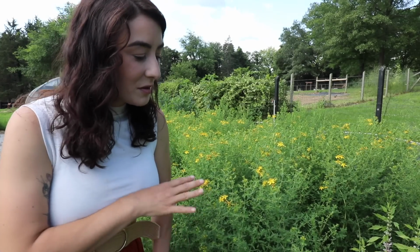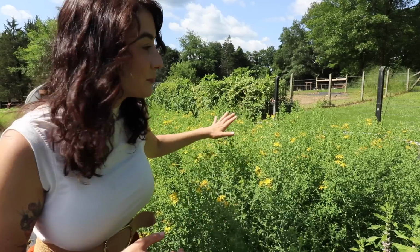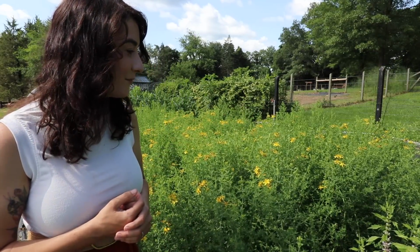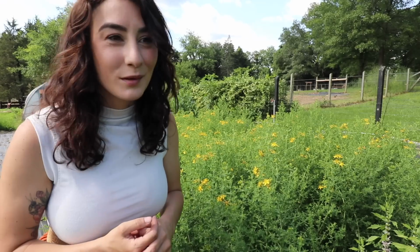I do want you to be mindful though, with every plant that I talk about, there are contraindications, and this is where you would have to do your own research to make sure that this plant might be right or not right for you. I'm so pumped about St. John's wort. We're gonna get a really nice harvest.